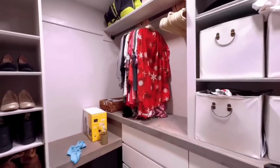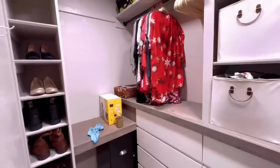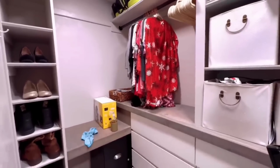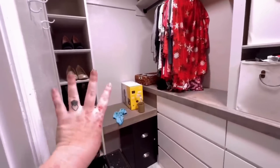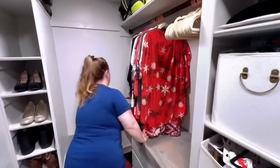Everything that was on hangers has been decluttered. So now I'm going to somewhat color coordinate it just because I love the way it looks. It may not stay that way, but I do love the way it looks. So we're going to bring that stuff in here and color coordinate. Also, don't mind my hands. Eczema. Yeah, it's fun. So here we go.